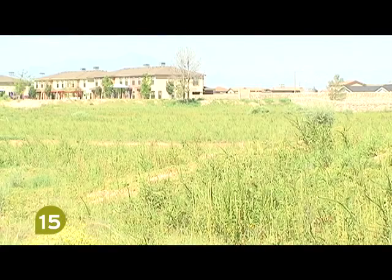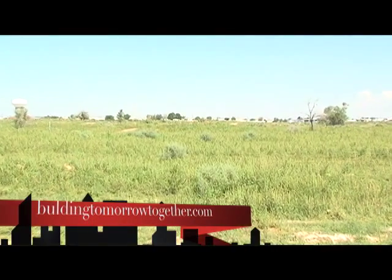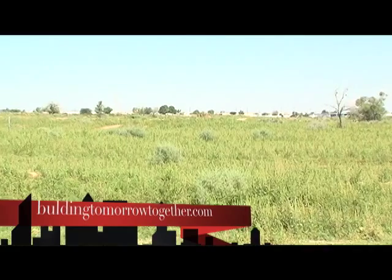The city is asking for public input to make sure the park is built the way the community wants. For more information on the park or to submit your ideas, visit buildingtomorrowtogether.com.